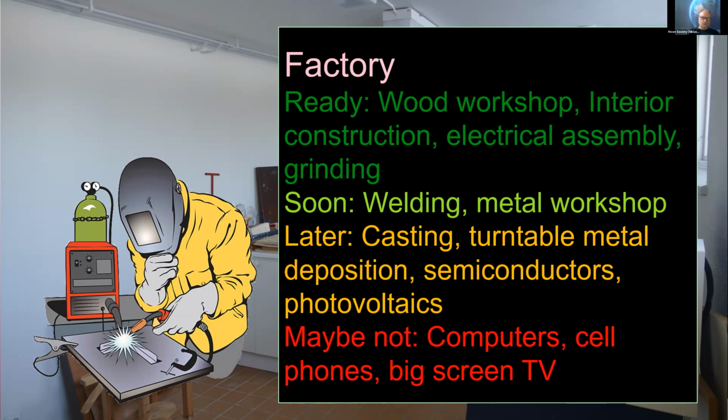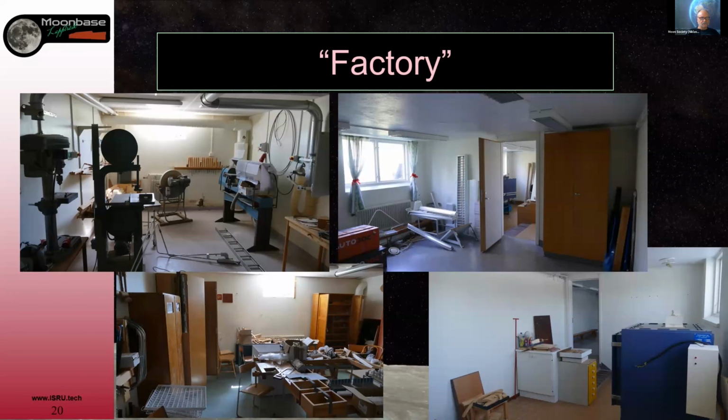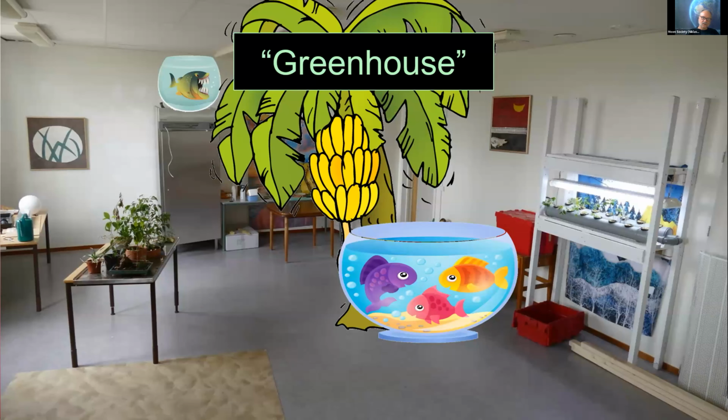I do want to do welding and have a metal workshop. Welding as in also metal deposition, like we had yesterday with Space Copy, whatever you call it. Space Copy, yeah, which we had presenting yesterday. So here is the facility I currently have. I'm not going to dwell on that.